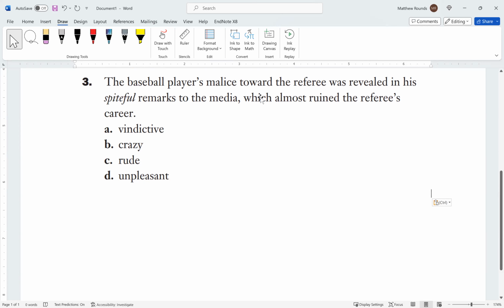Malice? Yes. And if you're not sure, maybe look it up on the internet. Malice means, okay, yeah, I could search it on the internet just like you said. Sure. Why not? It's evil. Evil. Yes, evil or hate.